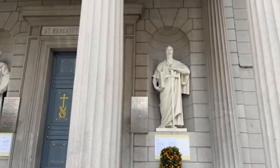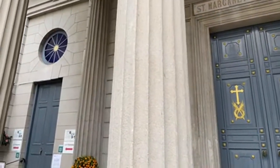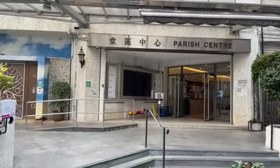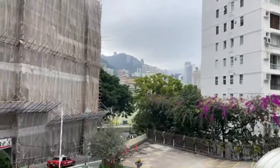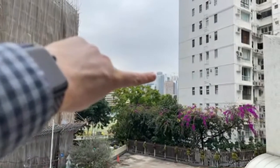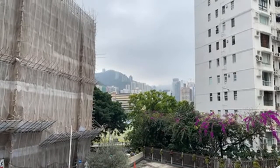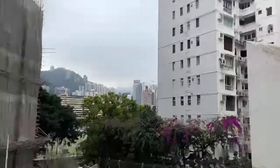So here we have St. Paul with a V, and then here we have St. Peter. And then there's the parish centre. You can just make out this building here. This is the one that looks like a cigarette. In terms of bad luck, it looks like a cigarette, and therefore it's unlucky. That's why it's not very successful. At the top, there's supposed to be a restaurant, which I think they reopened before COVID. It's supposed to rotate as well.